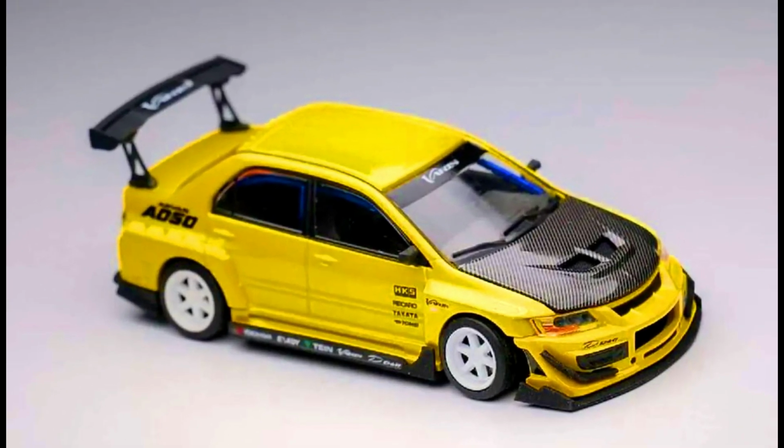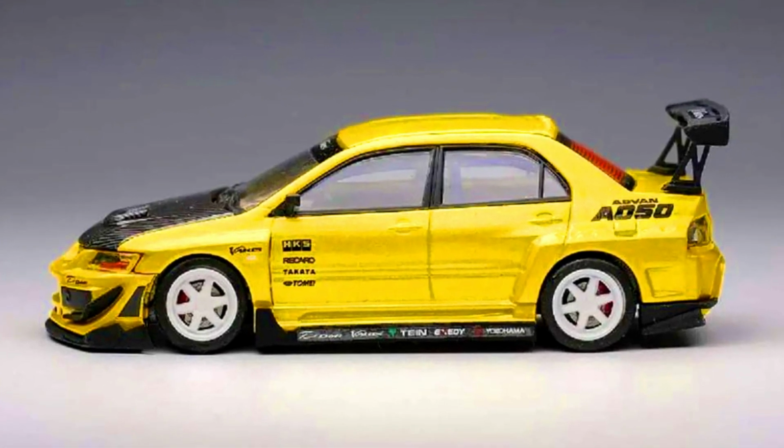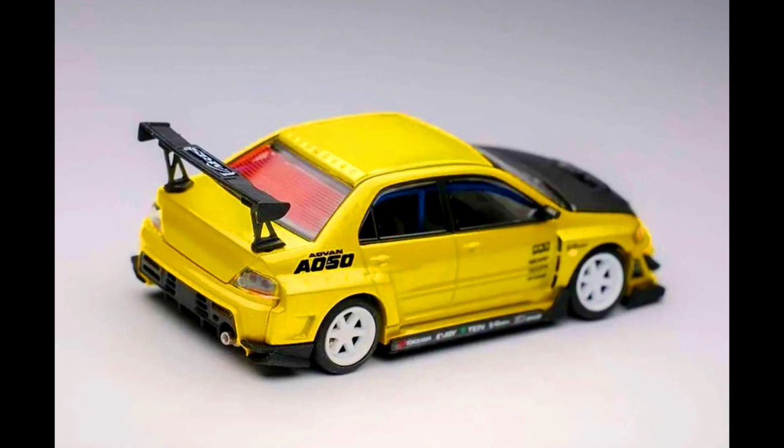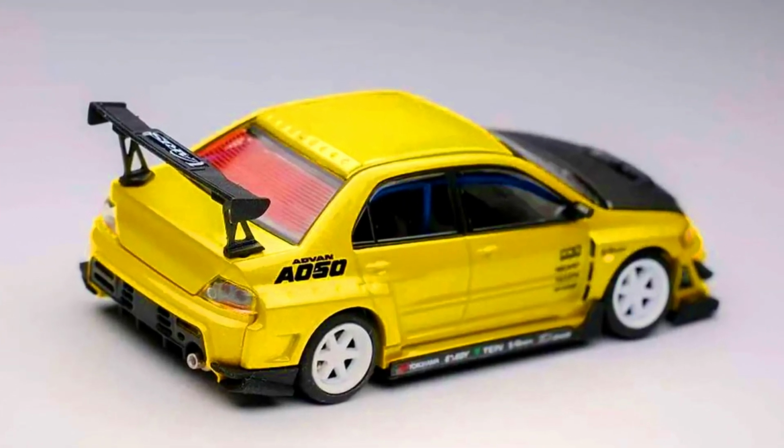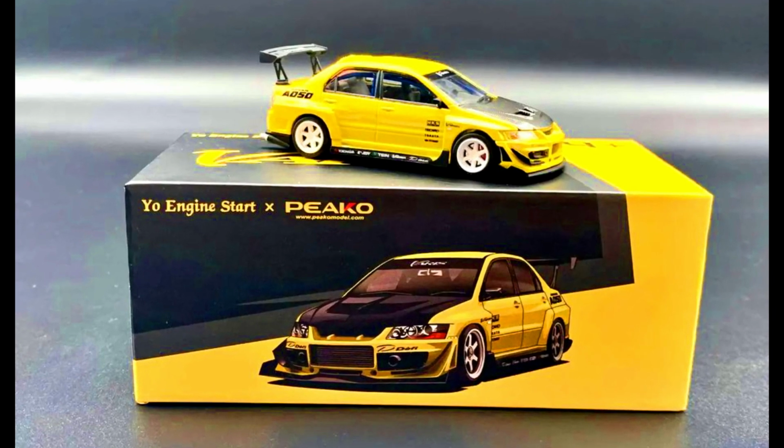Peako 64 Models presents a Mitsubishi Lancer Evo 9. Color of the car, yellow with carbon hood. Material made in diecast. Release date is December 2022. This car has a beautiful long spoiler with 6-spoke white rims and a carbon fiber hood top.